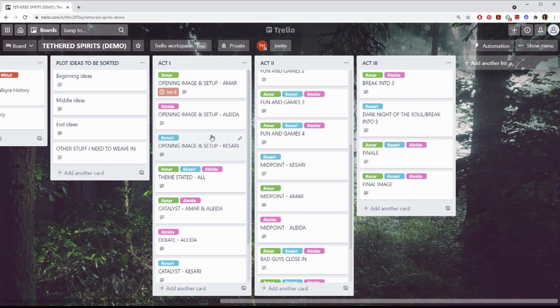So for Tethered Spirits, I'm working with 3 main characters. There's Amar and Aleda and Kasari, and they all kind of have their own beat sheet and their own Save the Cat arc throughout the story, which is why you see that I have this opening image and setup listed out 3 times. There's one that happens for Amar, and then there's one that happens for Aleda, and then there's one that happens for Kasari.